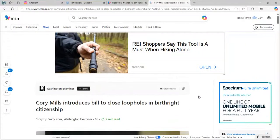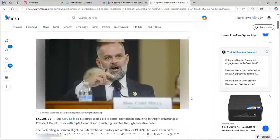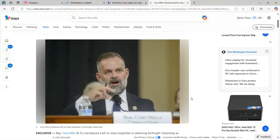So it says, Cory Mills introduces a bill to close loopholes in birthright citizenship. Just in case you didn't know what birthright citizenship is, it's based upon the fact that a person gets citizenship by being born in this country, whether the parents were here legally or not, as per the interpretation of the Constitution.